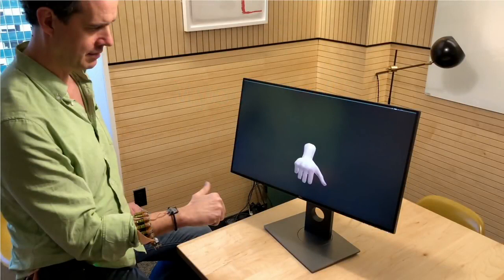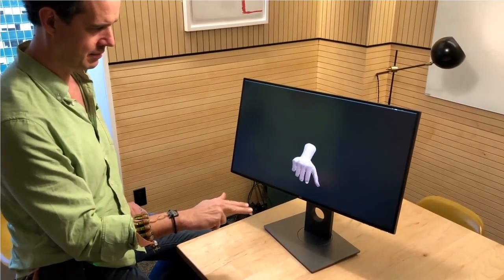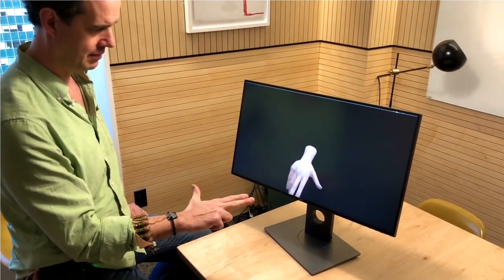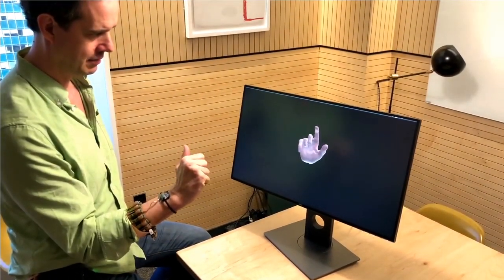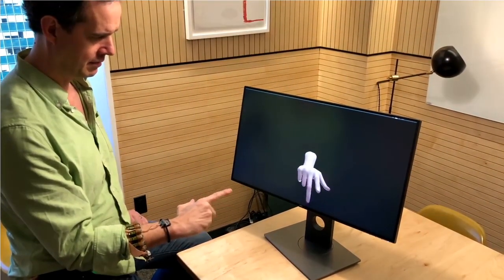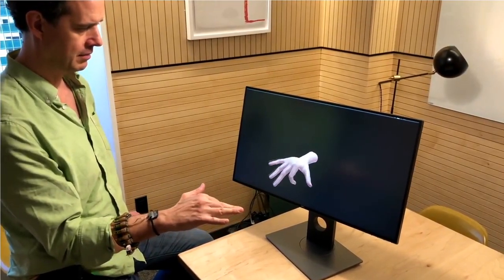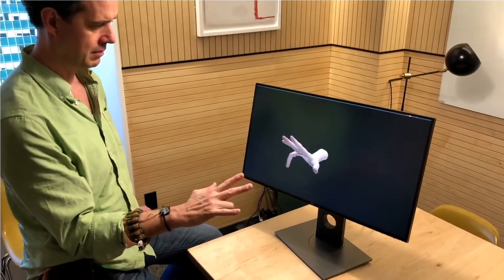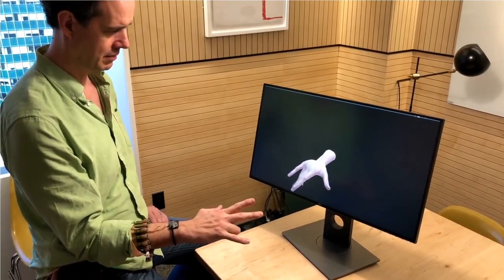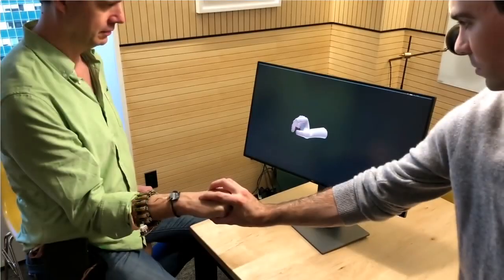We're able to actually decode just from the nerve itself what the hand is doing and create a biologically accurate hand virtually. All the fine digit movements, flexions and extensions. This is a hard problem. And I think it's impressive. What you'll see next is how we actually do something more complicated.